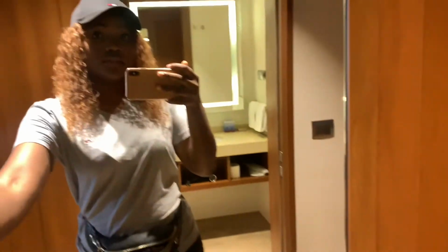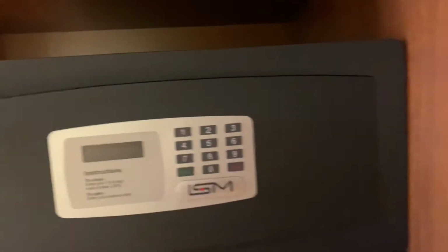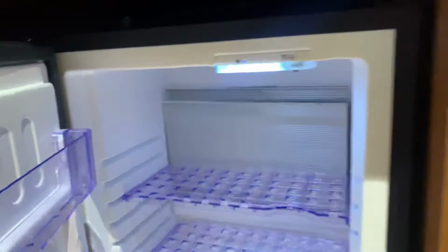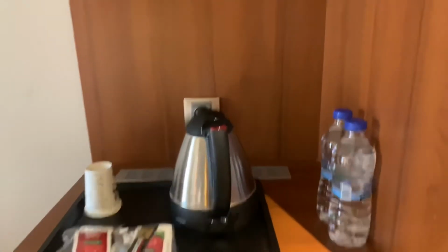And this is the closet, also known as the wardrobe. And you got an iron to iron your clothes. In here you have a safe if you want to store some money or some diamonds or whatever, and then you can store it and put your code. So you got a fridge, a little fridge, not bad. We got a kettle.